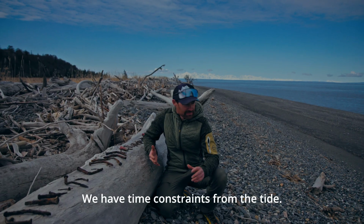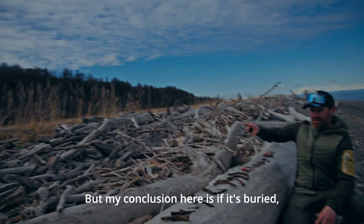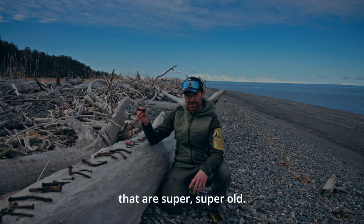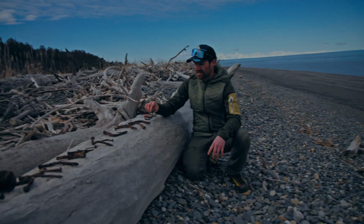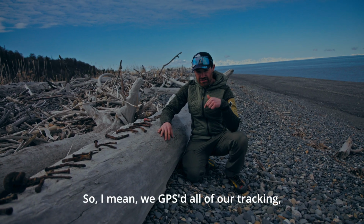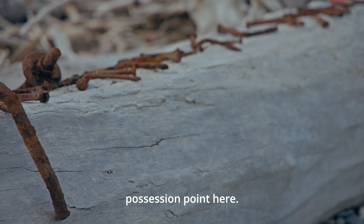We have time constraints from the tide. The tide's right about to hit our boat, so we gotta head back pretty soon. But my conclusion here is, if it's buried, it's somewhere up here where we were metal detecting. It doesn't look like that soil's turning over, like it's holding things that are super, super old. So I think there's a chance it's still here. It's a lot of ground to cover. We GPS'd all of our tracking, where we metal detected, and it's surprisingly a tiny area of Point Possession.